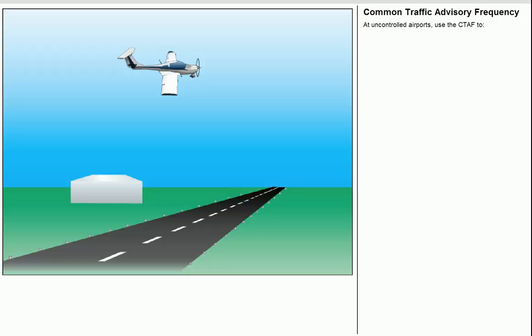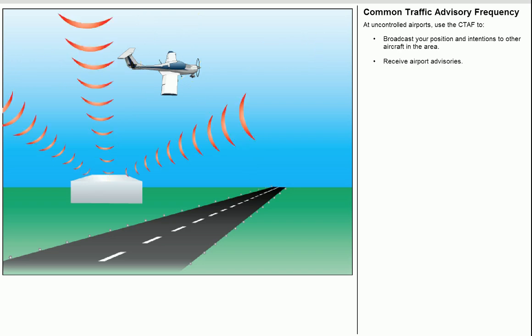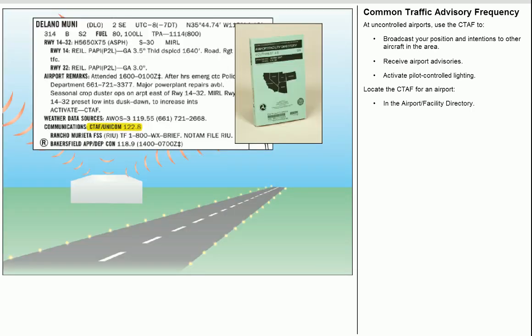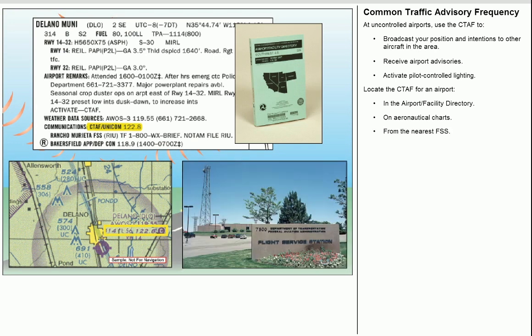To increase safety at airports without operating control towers, it's important that all radio-equipped aircraft transmit and receive traffic information on a common frequency. You can broadcast your position and intentions to other aircraft in the area on the Common Traffic Advisory Frequency, or CTAF. At many airports, you can also use the designated CTAF to receive airport advisories, which are usually from the local fixed base operator, and activate pilot-controlled lighting if it's available. You can find Common Traffic Advisory Frequencies in the Airport Facility Directory, on aeronautical charts, or from the nearest flight service station, or FSS.